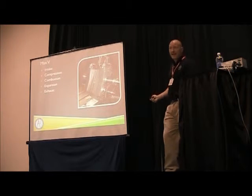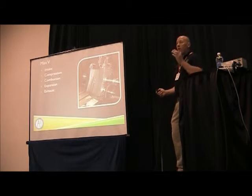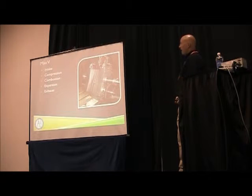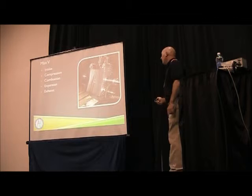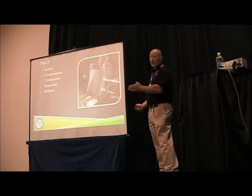The result is the Max 5. We've taken the 4 cycles of combustion and separated them into 5 cycles of combustion: intake, compression, combustion, expansion, and exhaust.